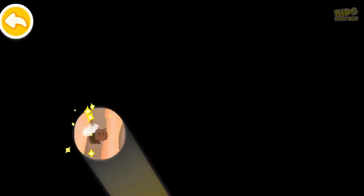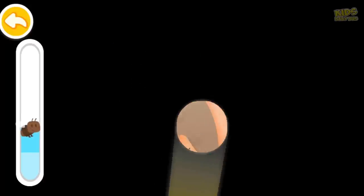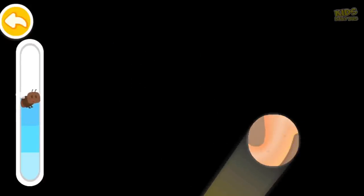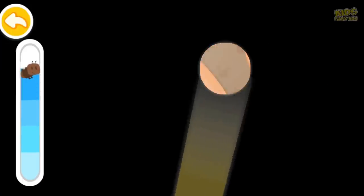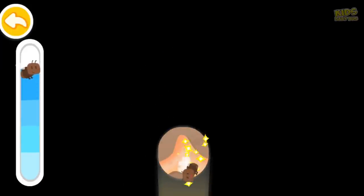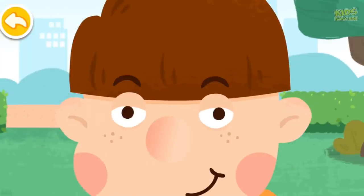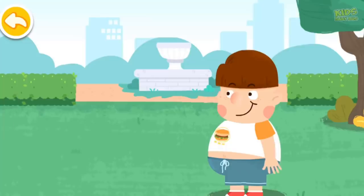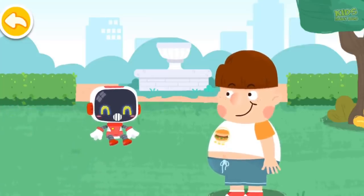Flying insects love the light. Find them and lead them out along the light. Great job! The flying insects are all out. Do not rub your eyes or pick your ears with hands.